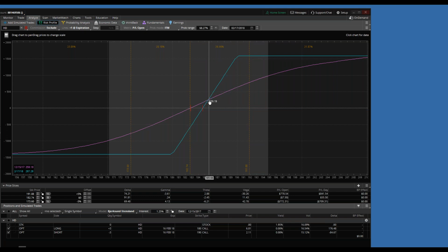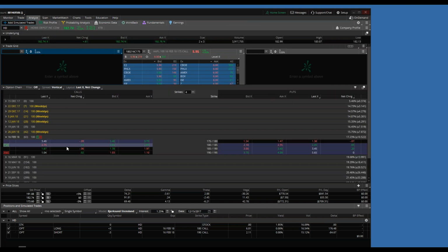It's hard to do this because I'm showing you this spread on the trade I took, but what we have to do is create sim trades. Here's the spread I took right here. It was the February 18, 180, 190 call spread. It's got a lot of time premium left on it. And I bought 3 spreads, which would net me about $1,200 in profit.